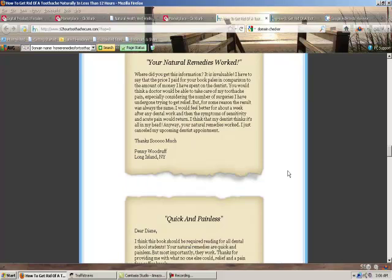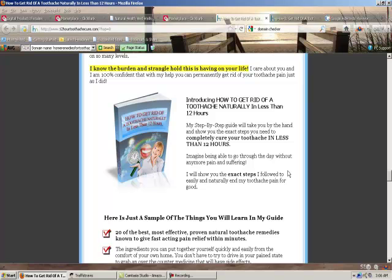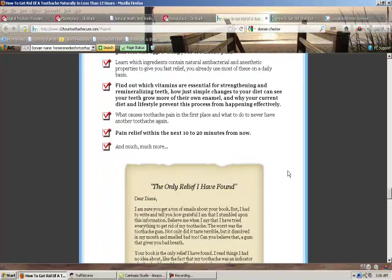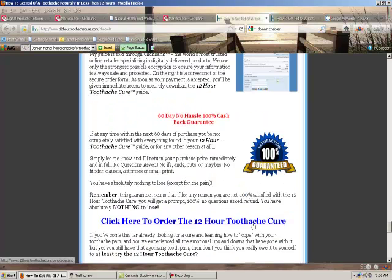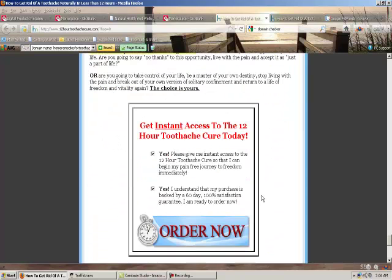And really the things we want to look at is how well they're selling to their market, if your traffic's going to be able to convert there, and if their buy links are visible and easy for them to sign up. You don't want an opt-in on there.